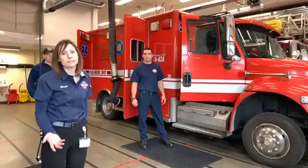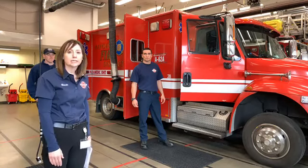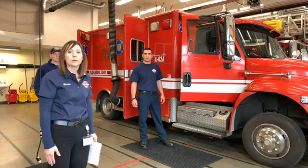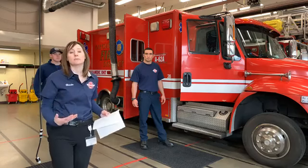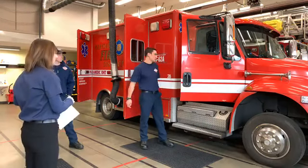So the purpose of this gear is not only to protect our firefighters, but it's to protect our community. You know, we go to a lot of places responding to calls all day, and so we want to make sure that we're not spreading germs, and also we're not bringing germs back into our stations so that we can be ready to continue responding and helping our community through this. So, you want to show us some of the special gear?